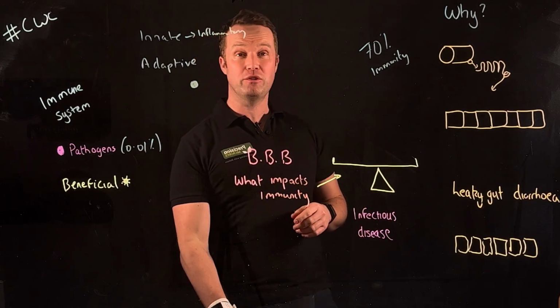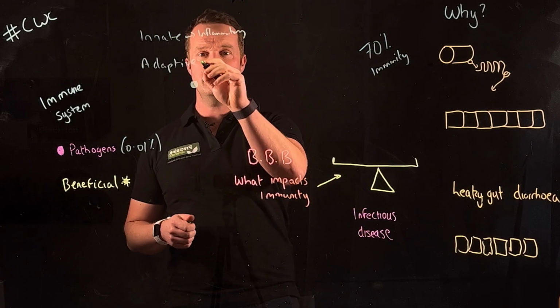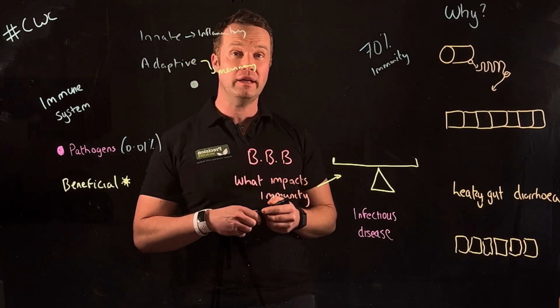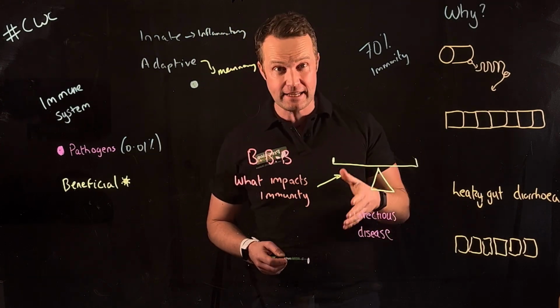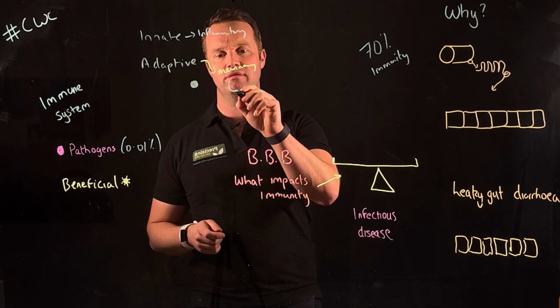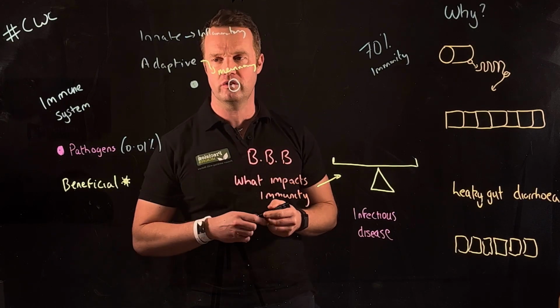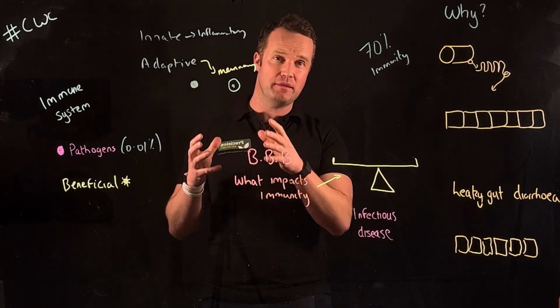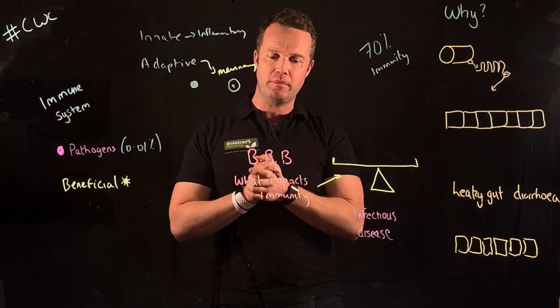What's interesting as well is when we look at the adaptive immune system, and I like to think about this like a memory system. So this is recognizing pathogens. It's a more anti-inflammatory reaction, and again there's a whole range of white blood cells involved in the adaptive immune system.